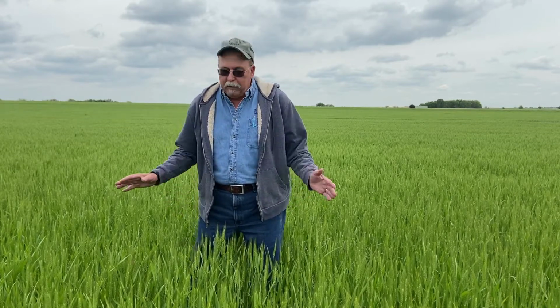At this point in time, it's very important that we keep plenty of moisture here. We keep hoping that it rains. We don't want it to get too hot because wheat doesn't like hot weather, and we certainly don't want a windstorm or a hailstorm to come through.